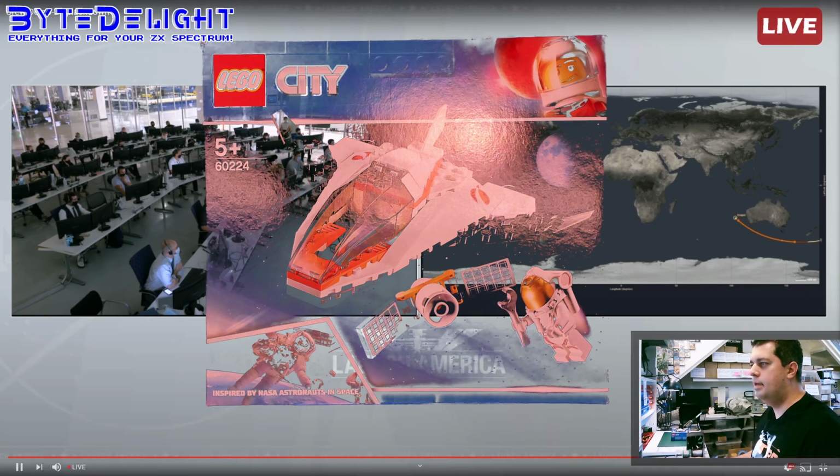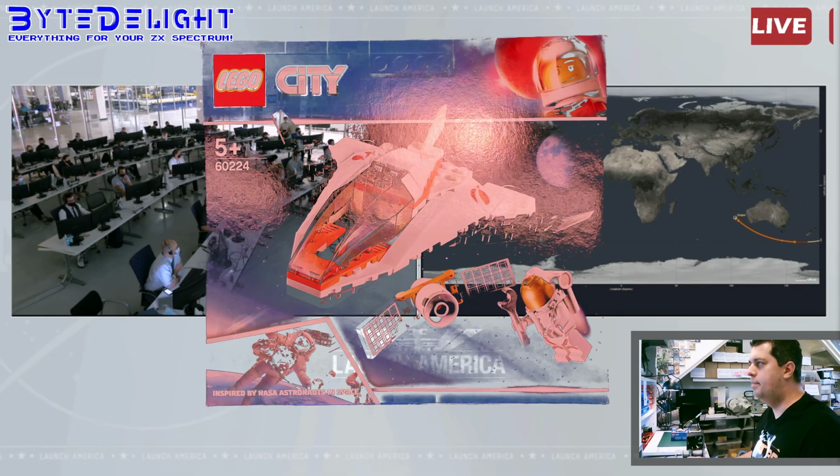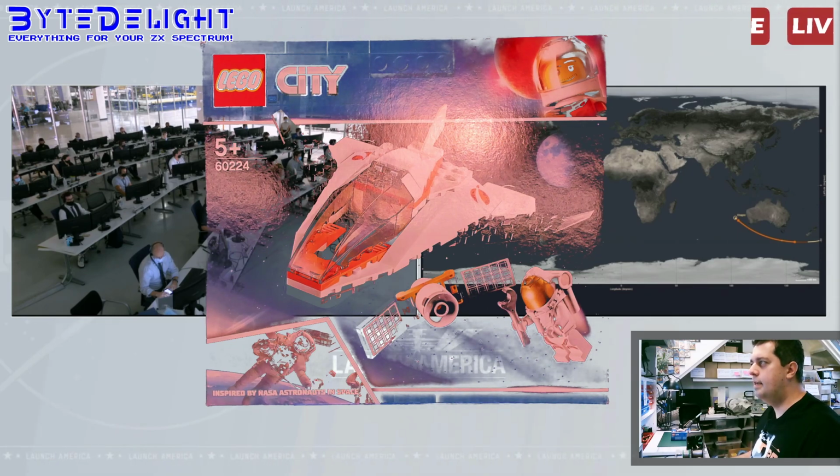We are inside a minute to deorbit burn. The background video is not mine, of course. It's SpaceX's and NASA's. This is the long burn, expected to last 11 minutes, 22 seconds. This is the burn that commits the Dragon to re-enter the Earth's atmosphere.